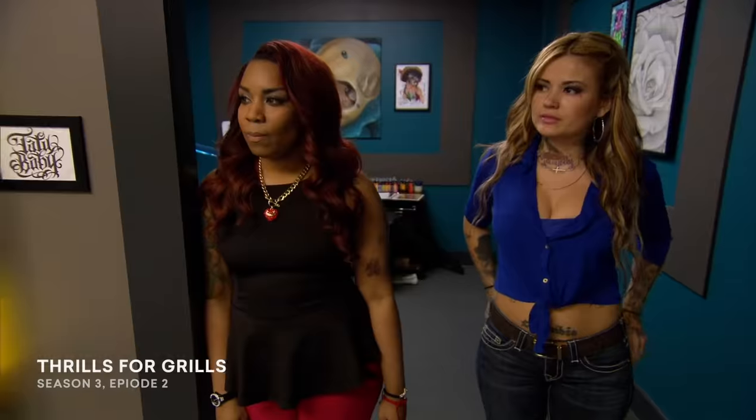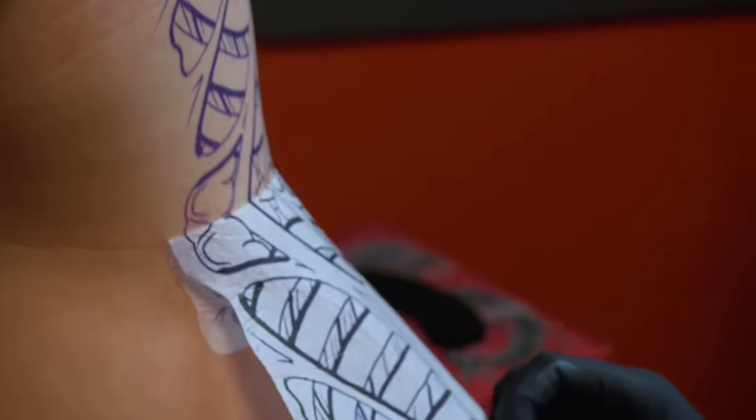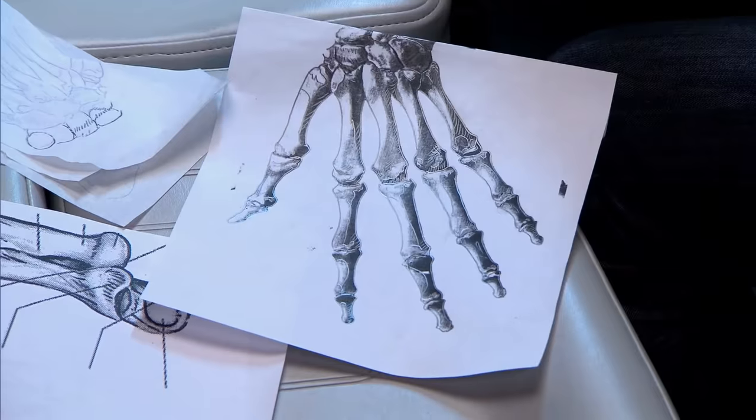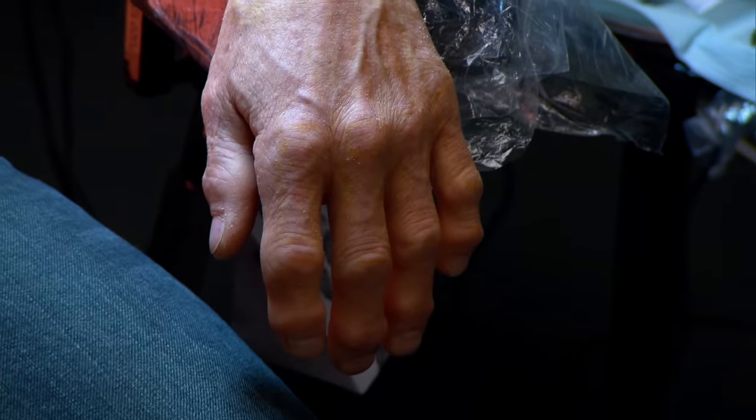Artists, you have 6 hours to create an anatomical tattoo, and your time begins now. Oh my God, it's not even done yet. That looks sick. This one, I like it here. All right. Yes. We got this. I like that. My canvas wants to get his bones on top of his hand. He wants them to go all the way down to his fingers.